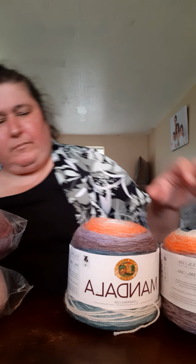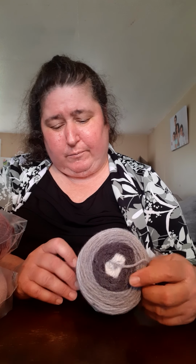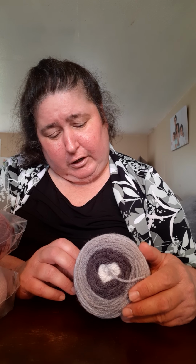Let me pull the box back over. I want to put them back in neat. I don't want them getting dirty because it's raining bad. And it's going to have to stay in the house until I can get it in my shed. This is Crayola Cake Yarn, also by Lion Brand. Timberwolf is the color.